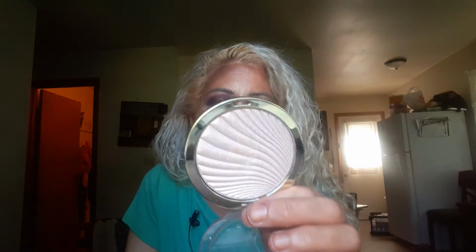And then this is the Milani Afterglow Luminous. This is the strobe light. I have a couple of these actually. I had the more kind of, oops, sorry, nose. So this is what this one looks like. It's a very light highlight. So this is what I actually have on here.